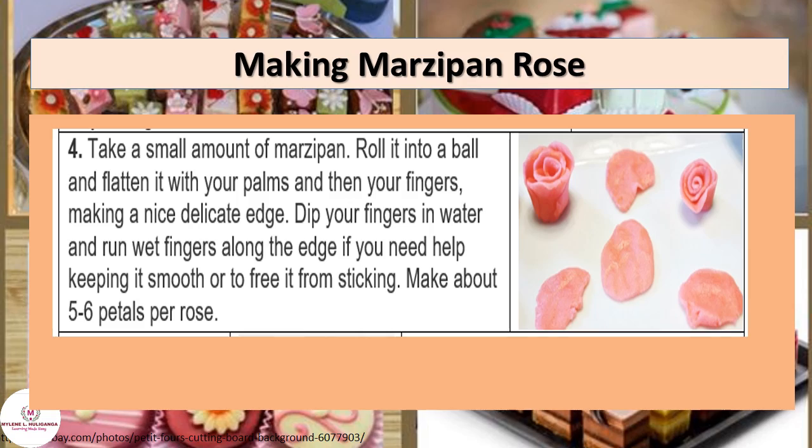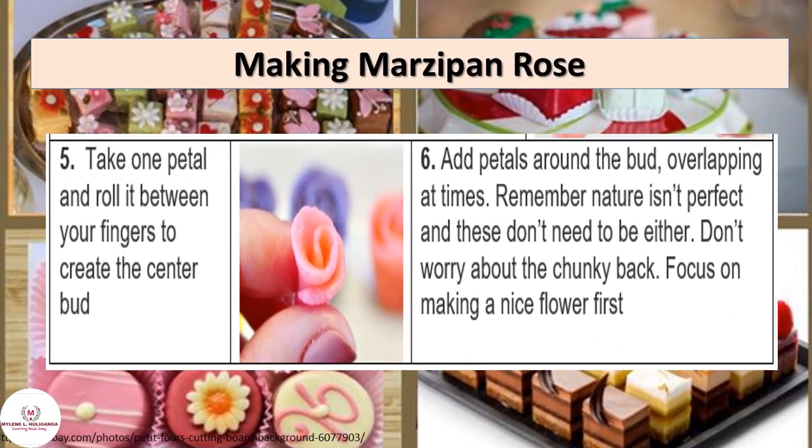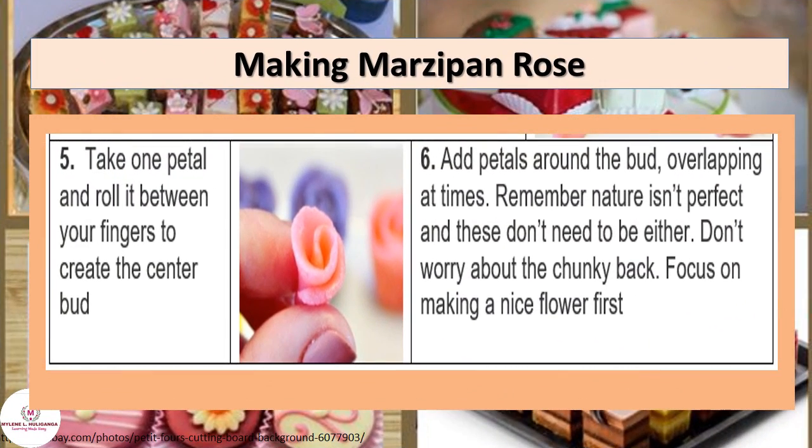Take one petal and roll it between your fingers to create the center bud. Then add petals around the bud, overlapping at times. Remember, nature isn't perfect and these don't need to be either. Don't worry about the chunky back. Focus on making a nice flower first.